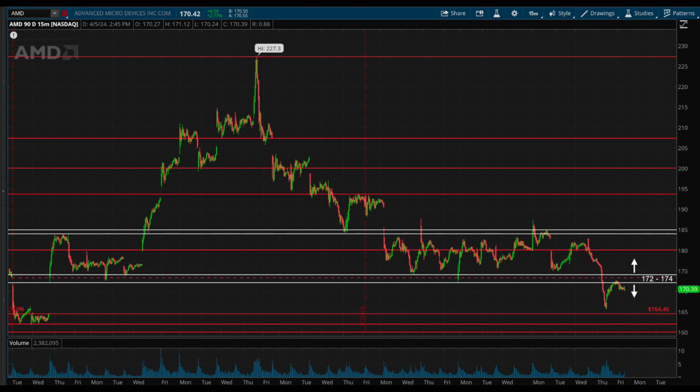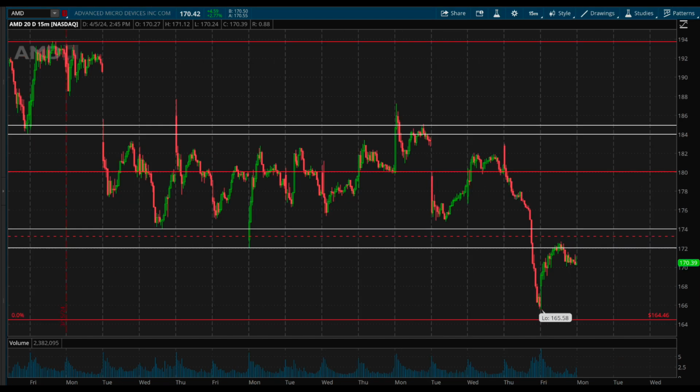So I would consider 172 to 174 as the key resistance range to either reject and put in a lower high before continuation lower, or if it is able to reclaim back above, it can set up a failed breakdown and trigger a squeeze to the upside. So as of now, the setup looks like a short as long as it holds below this range, and on the downside it can target 164.46, 162, 160, and 155 as those next target levels below.